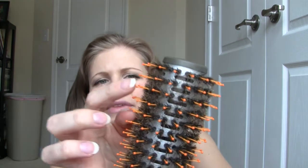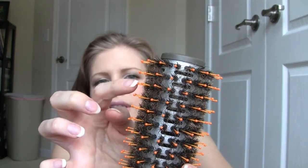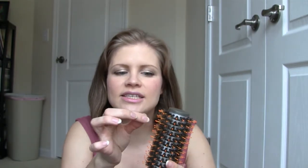through my hair. And every other one I've tried, this little coating on these little orange bristles, see how it's a little round thing at the tip? All the other brushes that I've tried, these fall off, and then just the plastic part is left, and it's really sharp and scratches your skin really badly. This is the first one I found where these little things have not been falling off, and it's been working really good. So that's why I stick with it.